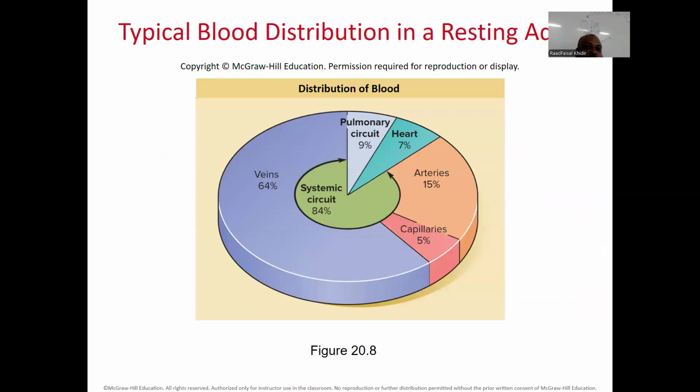Okay. Vessel veins. This figure is really important. What does this figure show you? It shows you that 64% of blood at any time is found where? In your veins. That's why we call them the capacitance vessels. We call them the capacitance vessels.